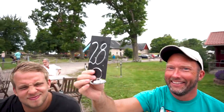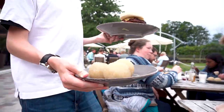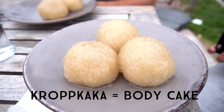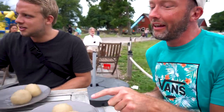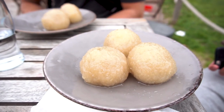Destination 2. He can't see our sign. Yeah. Yay! So this is the body cakes. Looks like something your grandma coughed up. I'm sorry to say that. With the lingonberry jam, it looks much better. Yeah. Add some red color to it.